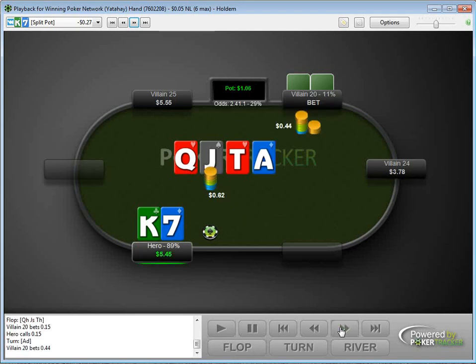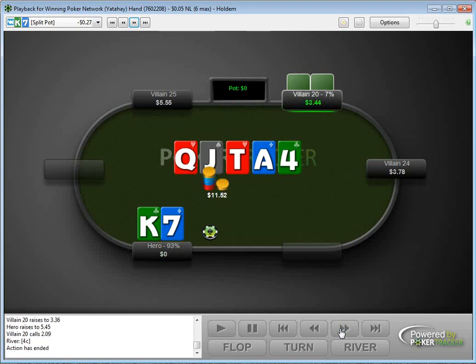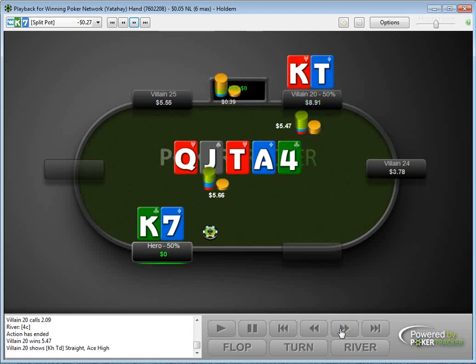Now we get an ace. So he bets into me 44 cents with the straight. I decide to raise him up, and he shoves all in. I shove all in. We're both all in, and we both had a king. So we both had a straight. So I think if I would have raised, he would have called. He had king 10. He had a pair of 10s. He would have definitely called. So yeah, we both ended up with a straight.